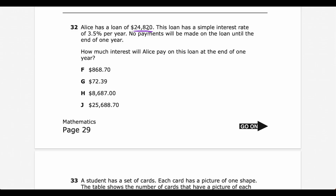So question 32, Alice has a loan of $24,820. This loan has simple interest. The rate is 3.5% per year. No payments will be made on this loan until the end of 1 year. How much interest will Alice pay on this loan at the end of 1 year?